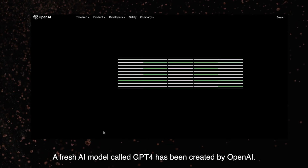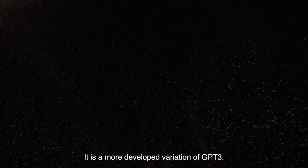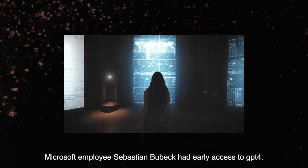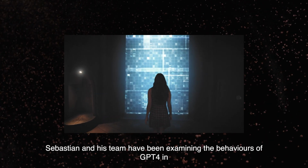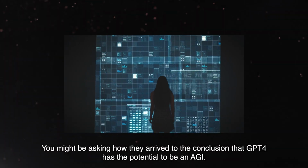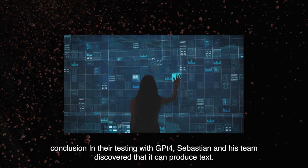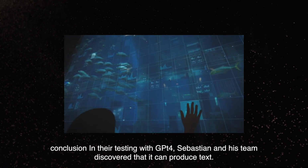A fresh AI model called GPT-4 has been created by OpenAI. It is a more developed variation of GPT-3. Microsoft employee Sebastian Bubeck had early access to GPT-4. Sebastian and his team have been examining the behaviors of GPT-4 in order to better grasp its future capabilities, which is an intriguing endeavor. You might be asking how they arrived at the conclusion that GPT-4 has the potential to be an AGI. In their testing with GPT-4, Sebastian and his team discovered that it can produce text.